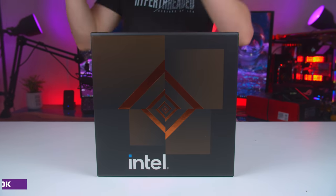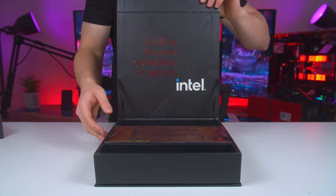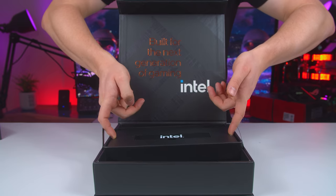Introducing the fastest gaming CPU in the world, the Intel Core i9-12900K. The 12900K has 16 cores and 24 threads. We cannot wait to put this CPU to the test in Battlefield.